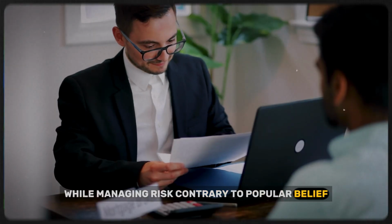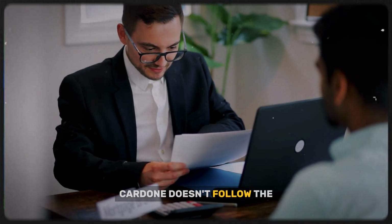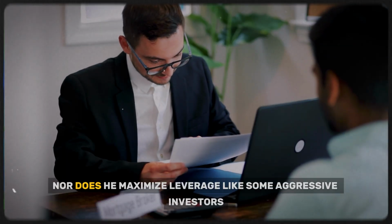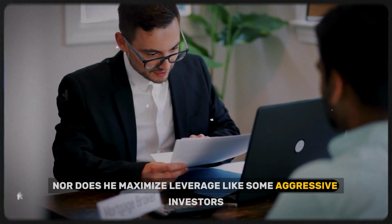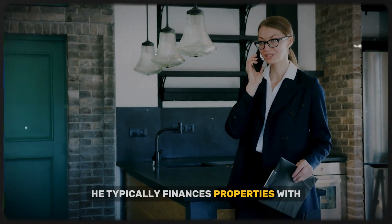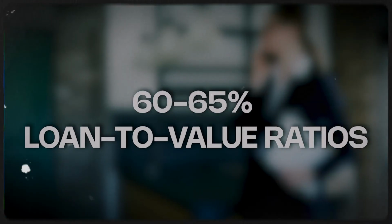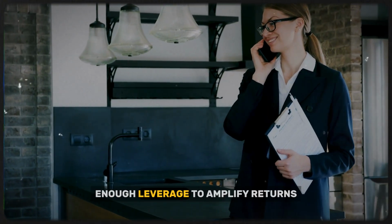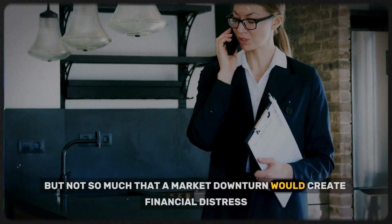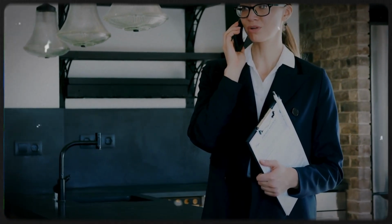Contrary to popular belief, Cardone doesn't follow the never-use-debt philosophy of some wealth advisors, nor does he maximize leverage like some aggressive investors. Instead, he typically finances properties with 60 to 65% loan-to-value ratios. Enough leverage to amplify returns, but not so much that a market downturn would create financial distress.